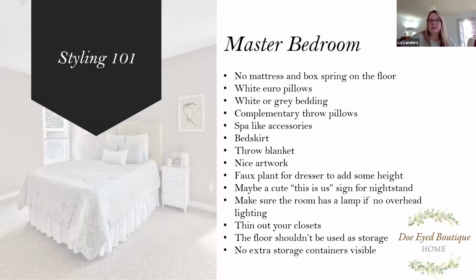Most people's master beds are king size. So one comforter that's white or gray, not very busy with patterns, and a complimentary throw pillow, some spa-like accessories, a bed skirt. Lots of people don't have bed skirts, and you can see the frame of their bed down here. Amazon has these great bed skirts. They're elastic waisted, so you don't have to try to shove them in between the mattress and the box spring, and they're under 20 bucks.